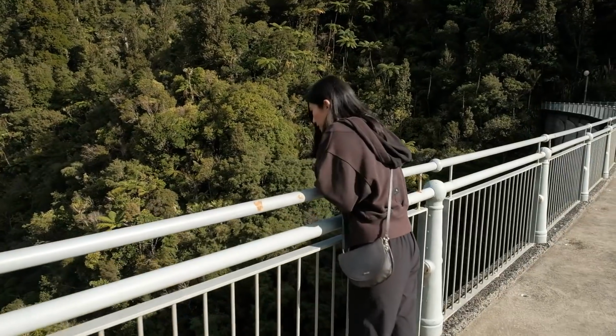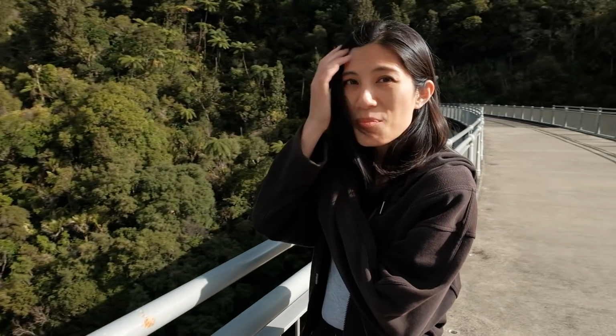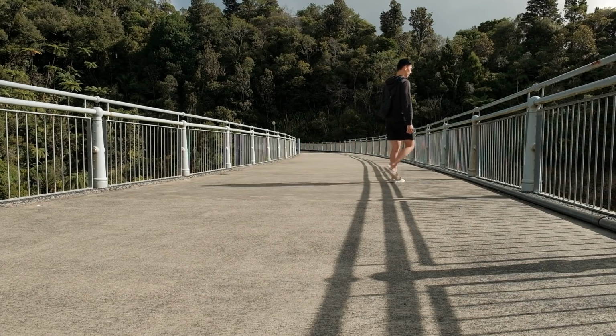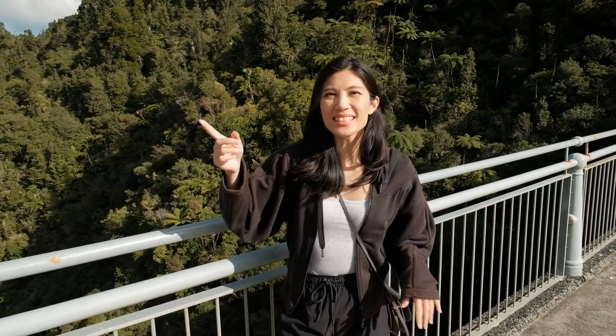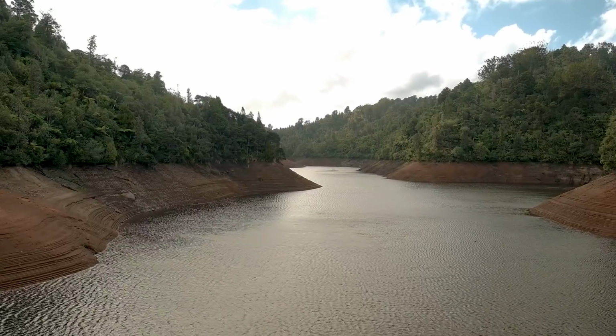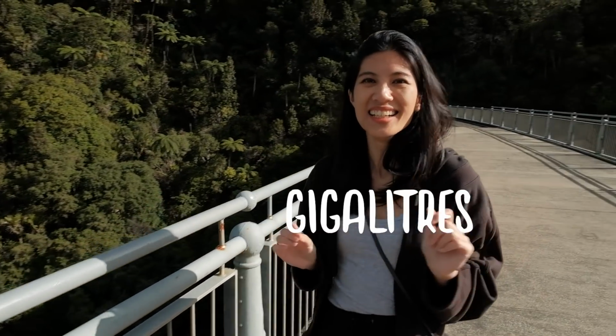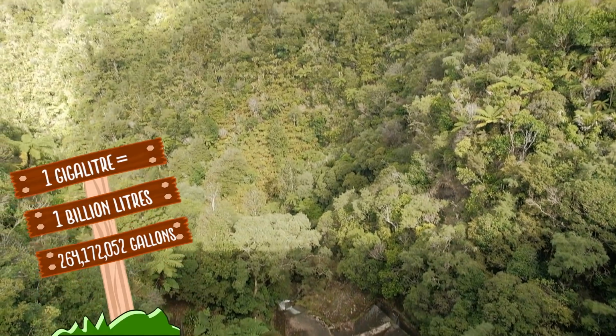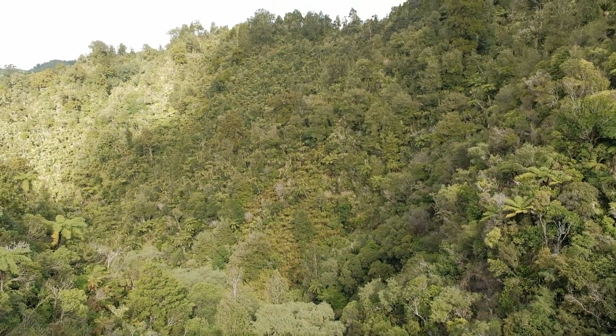What do you think, bud? It's a really impressive structure. I don't think we've actually walked on a dam before, have we? Nah, this is the first time for us. I was reading the signboards before, and a really interesting fact is that the water capacity of this Upper Nihotupu Dam is 2.2 gigaliters. Oh, that's a lot of liters. It is. This dam is one of the 5 reservoirs in the Waitakere Ranges, and the ones in the Waitakere Ranges supply about 20% of Auckland's water.